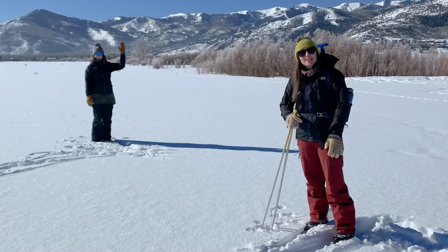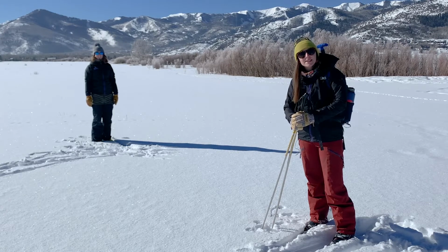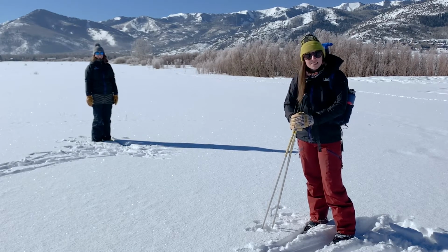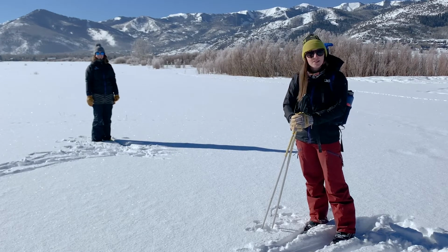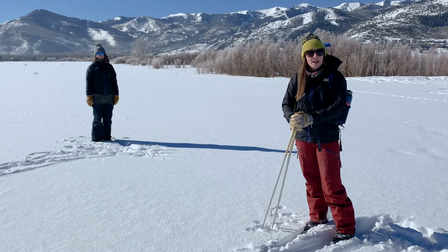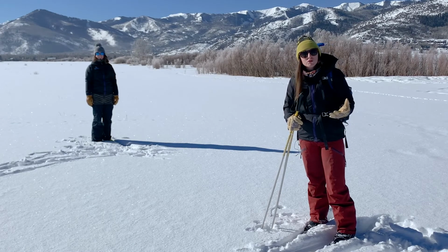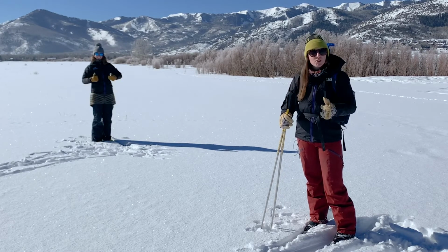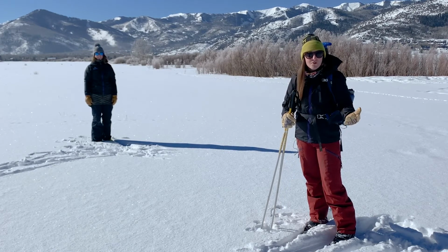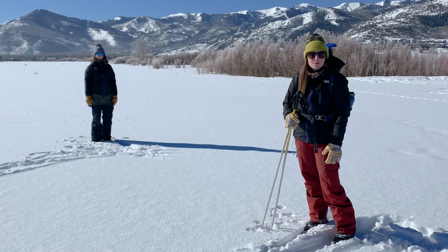Thanks, guys, for joining us today while we're out looking for tracks on the preserve. You can be a nature detective too and look for tracks in your neighborhood. Animals like skunks, porcupines, coyotes, elk, and deer are all active in the winter and will leave tracks that you can look for. If you want to come out on the preserve and look for tracks with us, you can come on a snowshoe tour. You can come get one of our great track books in the gift shop as well. We'd love to see photos of tracks that you find. Send us your photos, put them in social media comments. We'd love to see those.